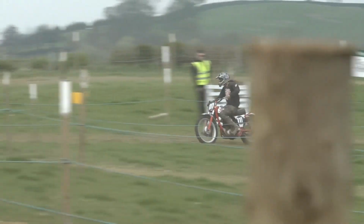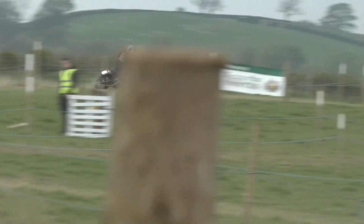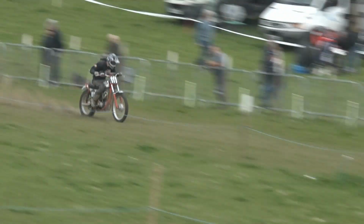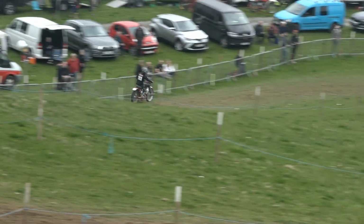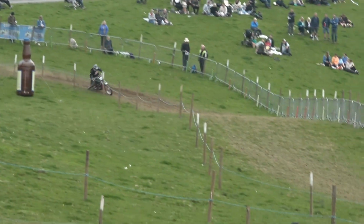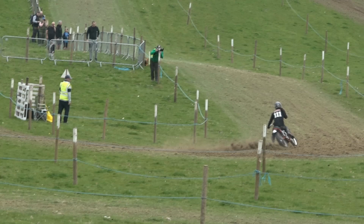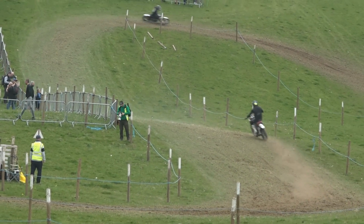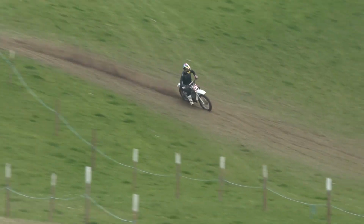And of course, this is a combined race between the pre-78s and the pre-74s. So although these two riders here are running in positions 1 and 2, that doesn't mean to say that will be the eventual finishing positions, because they will be scored individually in their respective classes as they cross the finish line. But Harry Stitt looks like he's certainly leading the pre-1974 part of this race. Andy Hinchcliffe is currently in second position on the 380 CZ.